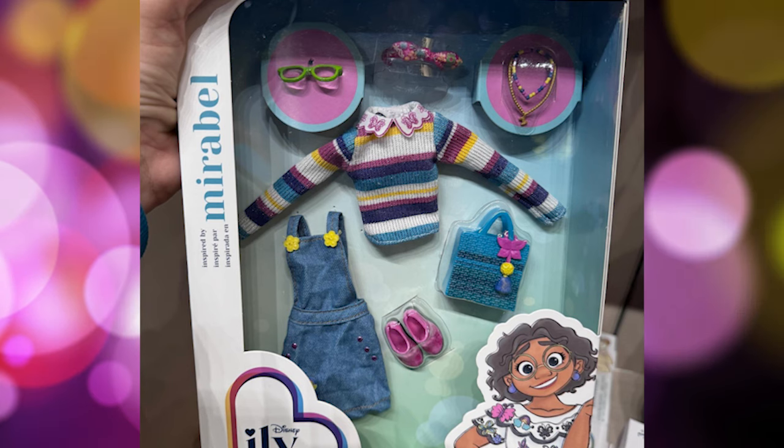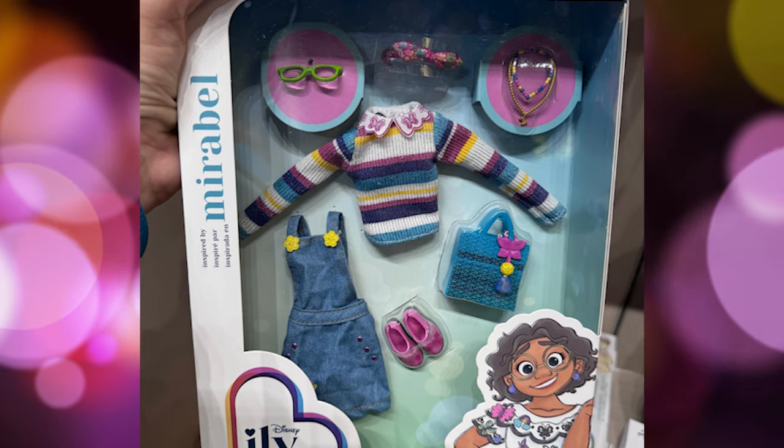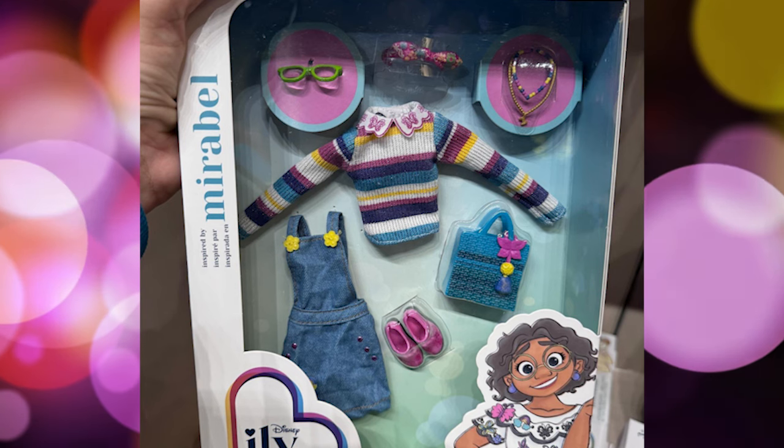So first we have Mirabelle, and now this is more what I'm talking about when I think of Disney bounding. If I looked at somebody wearing this, I would immediately know that it was inspired by Mirabelle. I think it's super, super cute.